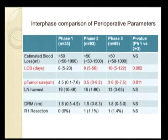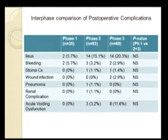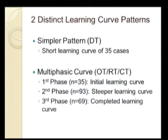And in the latter 2 phases, they generally had a longer length of hospital stay with a smaller pathological tumor size. In terms of post-operative complications, there were no significant differences within the 3 phases, but we did identify a non-significant trend towards a higher complication rate in the latter 2 phases.